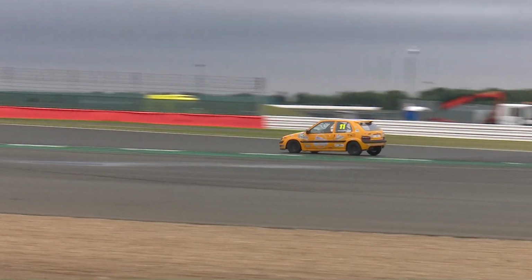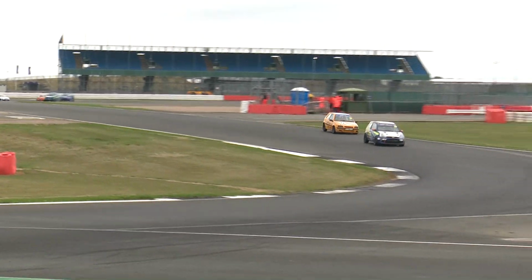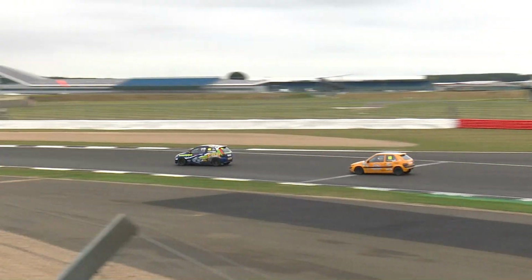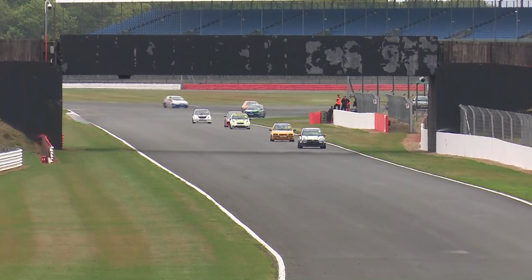He's running in the Class B Civic Type R, whereas Matt McCarthy is actually second place in the Class C Championship points, behind Michael Winkworth. Well, Winkworth took another class victory in race number 1, and McCarthy didn't finish, so that gap has now gone out again. He's getting on for 25 points or so between the top two now.